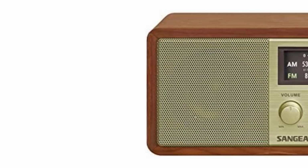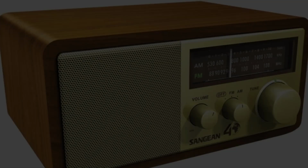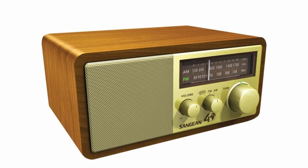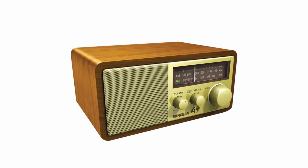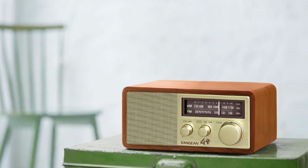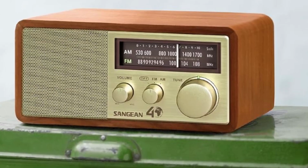It includes the same LED light found on the WR-15 to let you know when you've locked onto a station, along with both an internal antenna and an additional external FM antenna. It also provides the same rich sound, with a rear-firing bass port. It has the same connection options as the WR-15, offering an auxiliary audio input, a line audio output, and a headphone jack.